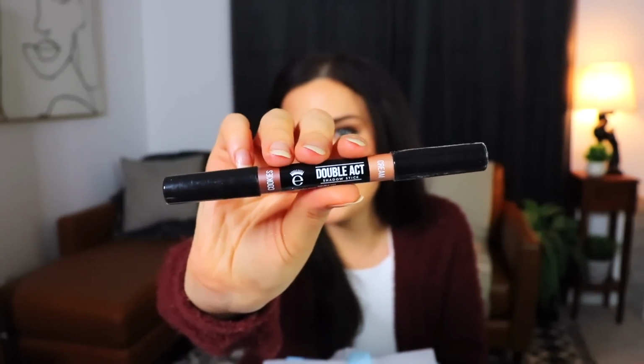And then finally, the last item we have in here is very dusty, but this is the Double Act Shadow Stick from Ico in the shade Cookies and Cream, which I really like that name. I like anything that sounds like food. I haven't had dinner yet. I'm pretty hungry. It does not smell like cookies and cream, unfortunately. Oh, it actually smells bad. It smells pretty bad. Stop sniffing it.